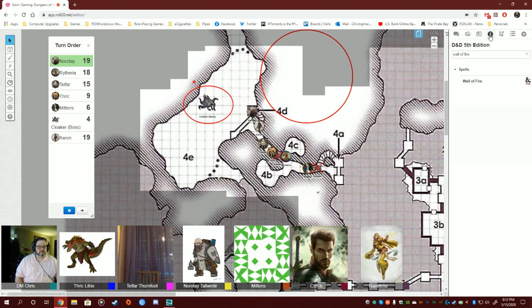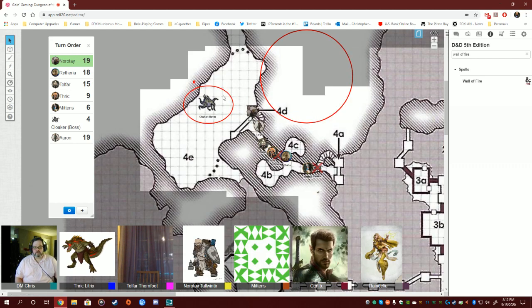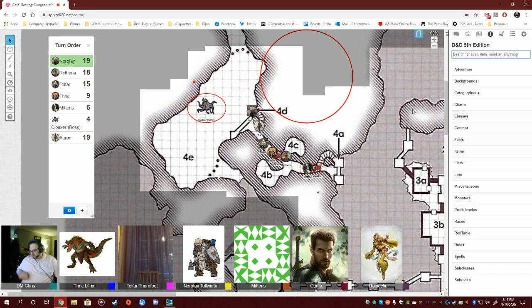Right, but Wall of Fire doesn't do that. So Wall of Fire, you can either make a wall up to 60 feet long, 20 feet high, and 1 foot thick, or a ringed wall, up to 20 feet in diameter. Okay, so I see what you're saying. So do you want to make it 15 feet? He's technically large. He cannot move unless he goes through that ring. However, that would be assuming that he were moving on the ground.